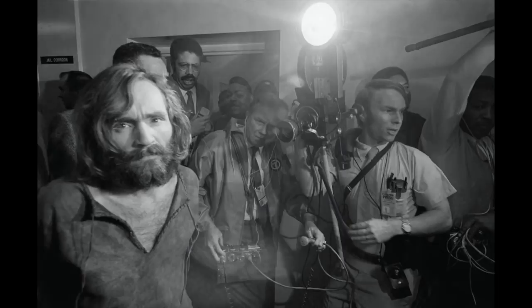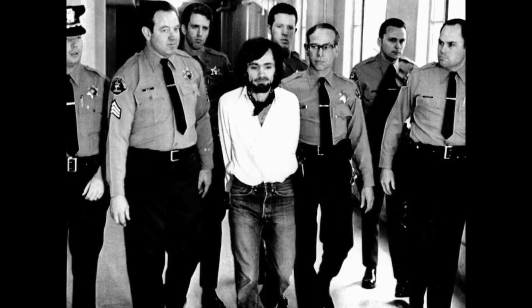So let's talk about this trial. The state of California tried Charles Manson for the Tate and LaBianca murders, along with Leslie, Susan, Patricia, and Tex. The trial for Charles Manson began on July 15th, 1970, and on July 24th, 1970, which was the first day of testimony, Charles came into the courtroom with an X carved into his forehead.